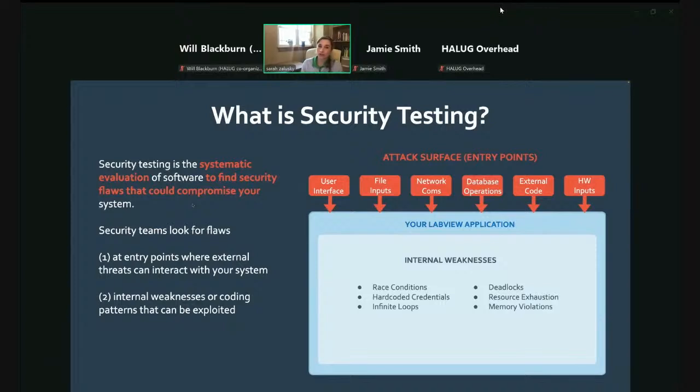And there's a huge overlap between software quality and security when we talk about internal weaknesses, because these are oftentimes just poor coding practices or patterns that could be exploited. These are things that could cause instability in your application. So common things are race conditions, having hard-coded credentials in there is bad, deadlocks, not having good control of your resources, or memory violations. There's a large number of examples, but those are some.